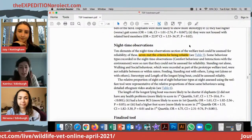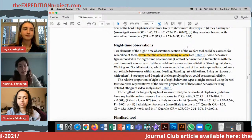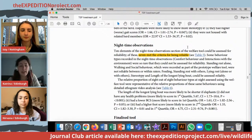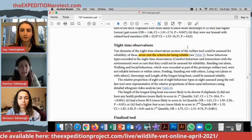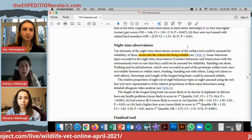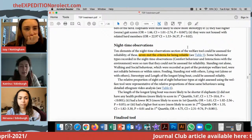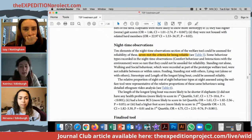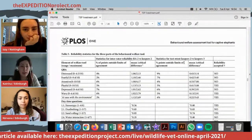So in the nighttime observations, they had 7 criteria that were reliable. And I honestly think the nighttime ones was something that they did was super interesting, because I think they struggled finding things to analyze, essentially. So they had to rely on quite a lot of the daytime questionnaires, because as we mentioned, the keepers aren't there at night most of the time, and wild elephant nighttime activity is so starkly different. So I think, again, the researchers here did a really, really good job putting that together.